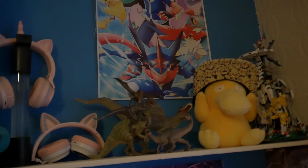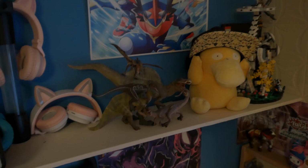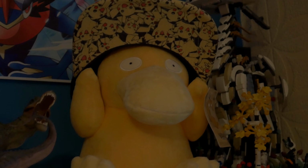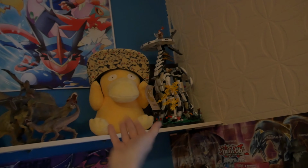And then we have our lovely display shelf up here, which currently has my small collection of headsets on it, which we will eventually be putting on the wall, which will be quite exciting. We have my lovely collection of dinosaur statuettes. I like to think of it as my little Ark collection. It makes me very happy. We have Derpy Psyduck, a lovely little official Pokemon plushie with my official Pikachu snapback on him. And we have this freaking awesome Lego Tallneck from Horizon Zero Dawn that Chase rebuilt for me for my birthday this year. And isn't that just the coolest thing ever?